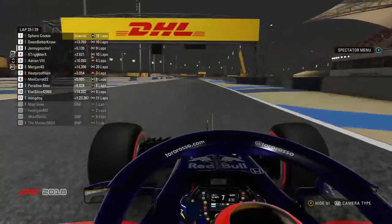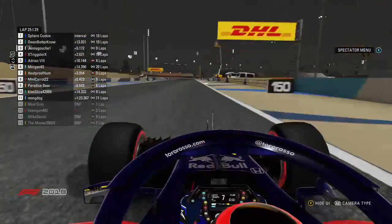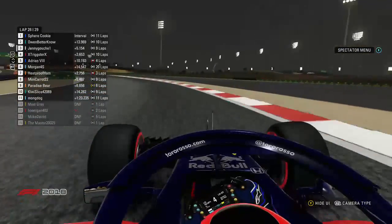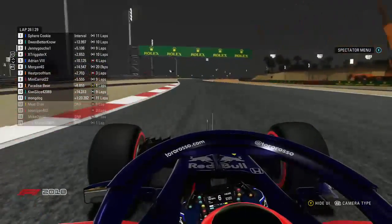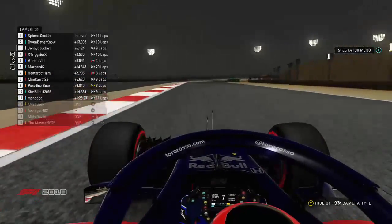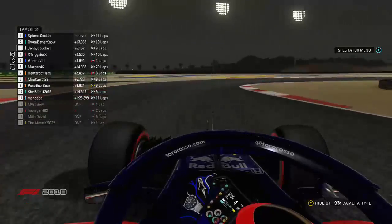And it's looking very close, like he's going to be able to close that gap down to 9 seconds. But I don't think he's gaining fast enough. He needs to gain around about 2.5 seconds a lap, and at the moment he's just not achieving that. So it's not looking like an option for Adrian to get P4.